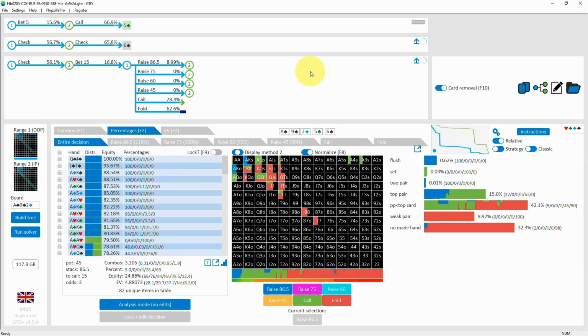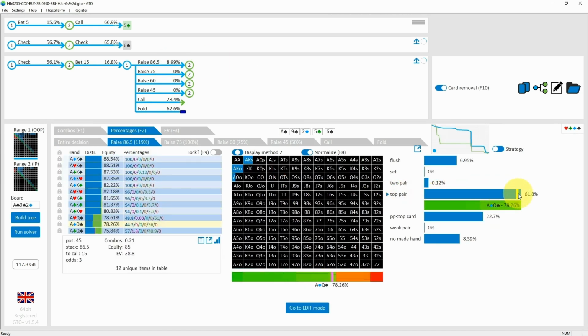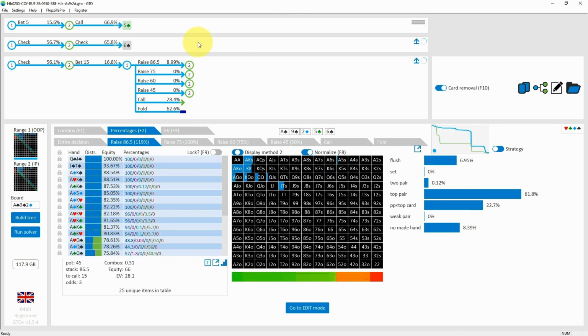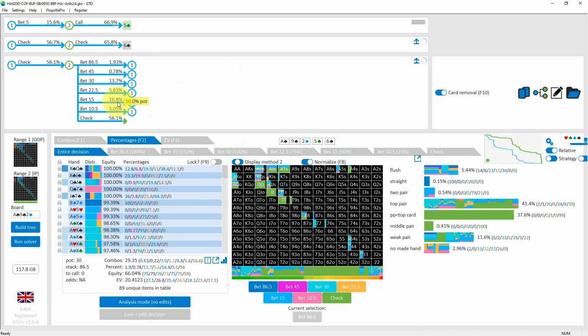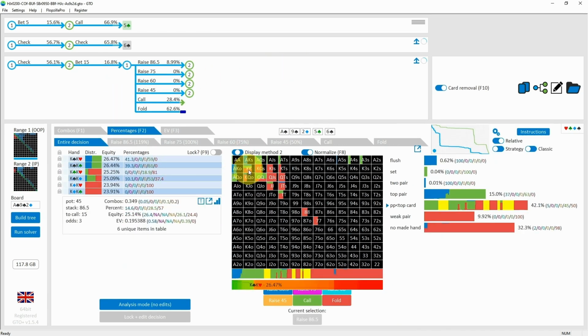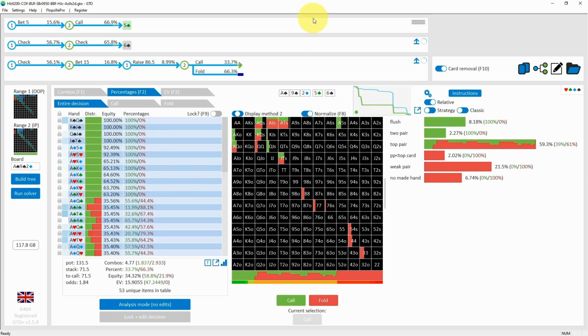Against a half pot bet, the jamming range out of the small blind is around 9%, mostly ace king for value. Any remaining flushes, of course, will rip it all in. And now we note that this pocket kings is the bluffing hand. This hand is indifferent between calling, jamming, and folding. Pocket kings with a spade blocks the ace king, which is the main hand that will always call, as well as the king queen and king jack flushes.